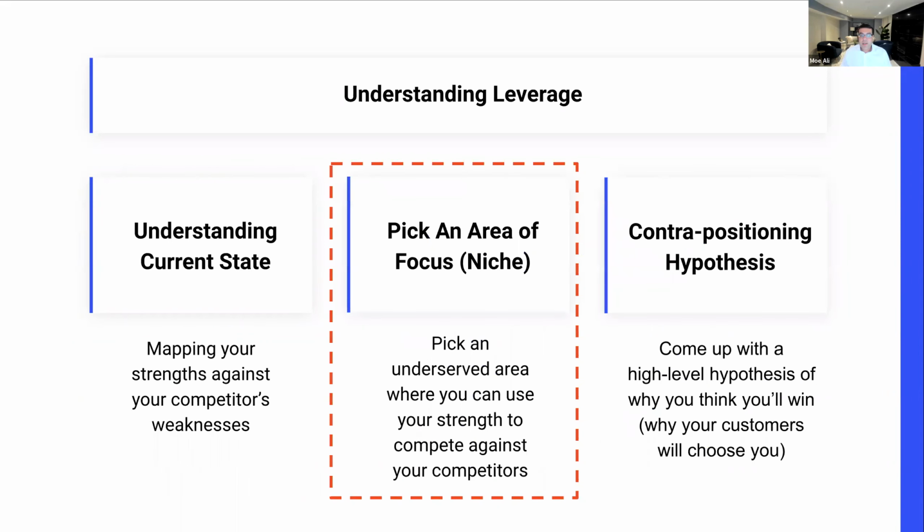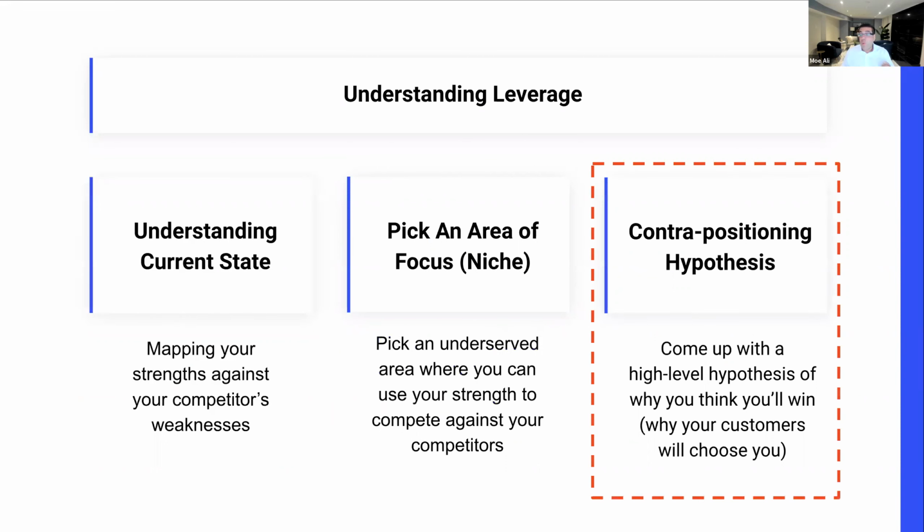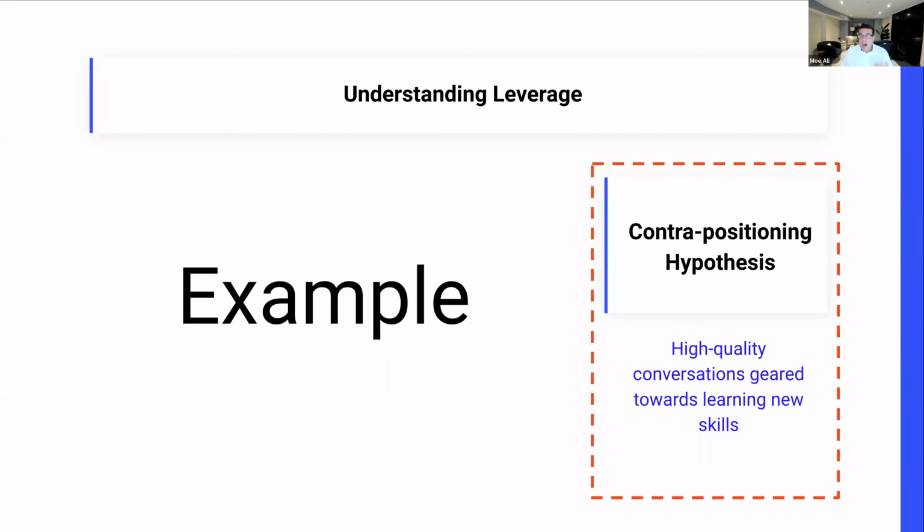And based on this, what is the hypothesis that LinkedIn Audio has? It's working professionals who care about building their brand and their network. And why would these working professionals want to use LinkedIn Audio? What's the hypothesis? Well, you have high quality audio geared towards learning new skills. Thank you, Victor. It was an accomplishment getting to that.